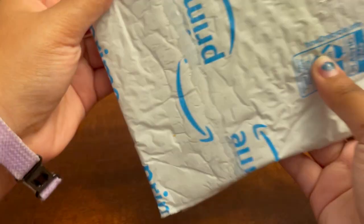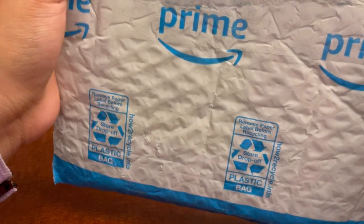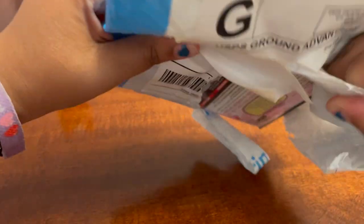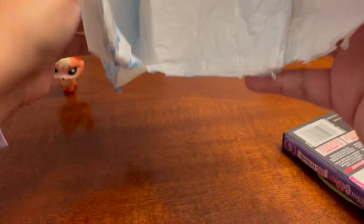the next package. Am I gonna need scissors for this? Oh, I'm gonna need scissors. One second. I'm back and I have scissors. I hope I don't cut anything of importance. This part feels hollow. Come on. There we go. Anything else in here?